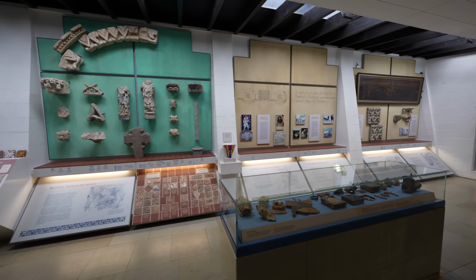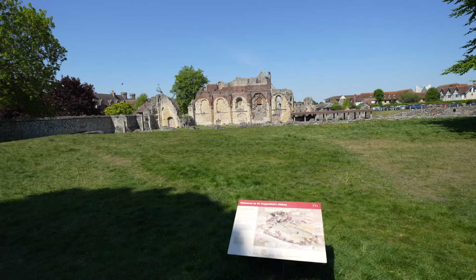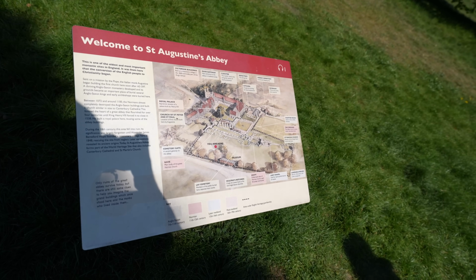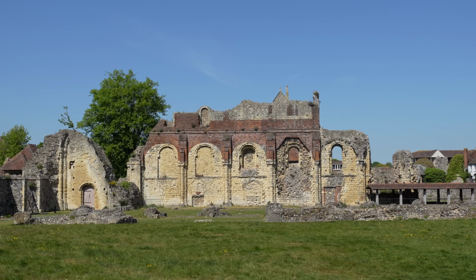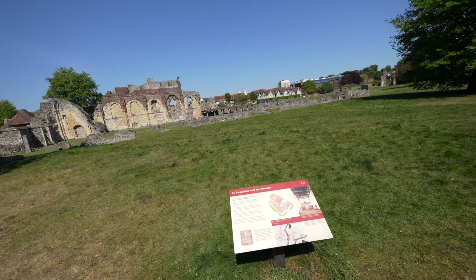I highly recommend you grab the audio guide, as it's pivotal to understand what you're looking at, since most of it is in ruins. The Abbey was founded by St. Augustine in 598 AD, and I was told that it was pivotal in reintroducing Christianity to southern England.